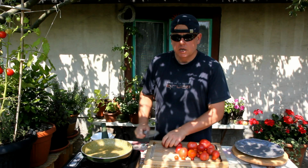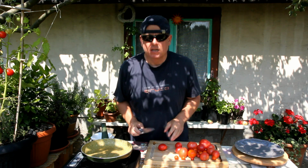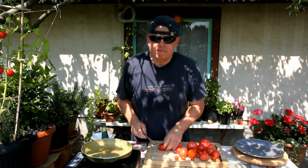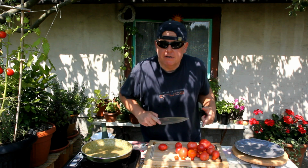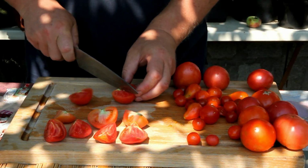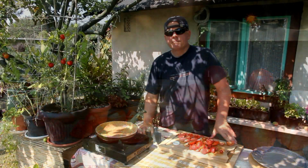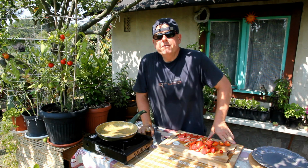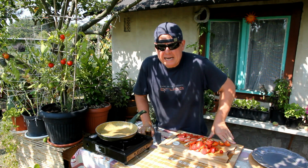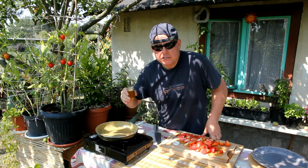Action! If you want to make perfect tomato sauce, the best of the best, you need to have few different kinds. I have here 5 different kinds of tomatoes. The truth is, if you want to make the sauce of your life, you need highest quality of tomatoes and highest quality of extra virgin olive oil.